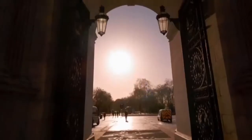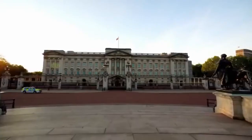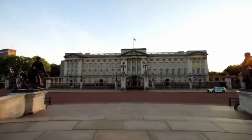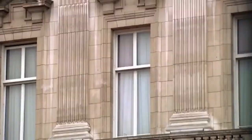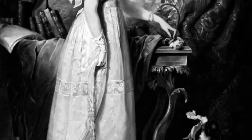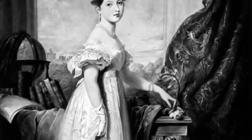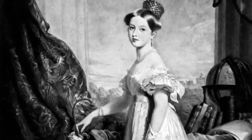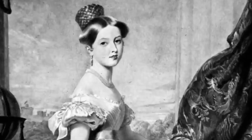But for all Buckingham Palace's pomp and grandeur, it's been hiding a secret for centuries. A secret it would very much like to get rid of. Rats. Buckingham Palace has definitely got a rat problem. When Queen Victoria moved to Buckingham Palace, she was shocked by how many rats there were. The rats treated Buckingham Palace like their own personal playground, and when Victoria moved in, she tried to put a stop to it, and really it ended up being a bit of a battle.